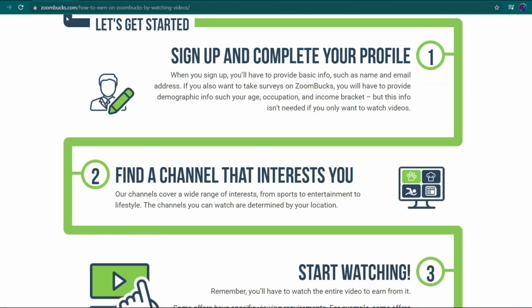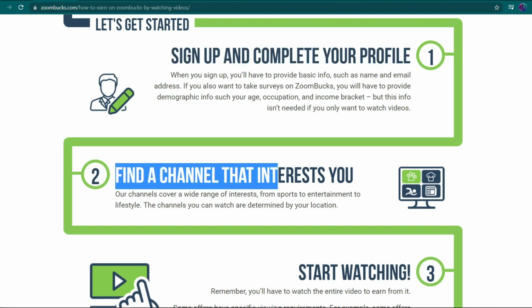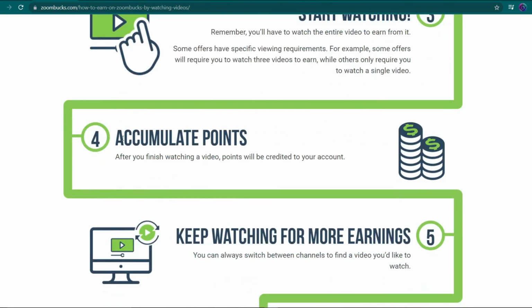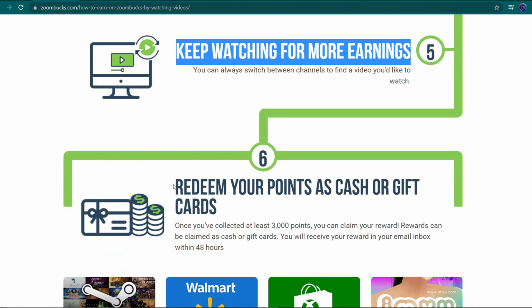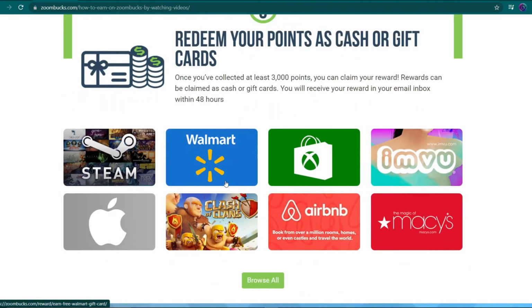Allow me to explain to you how this website functions. First, you'll create a free account on this site. Step 2 is to locate available channels that are of interest to you. After that, you'll begin watching television shows and videos. Finally, you can profit from it, and it's just that easy. You may also keep an eye out for more gains and exchange your points for cash or gift cards from companies like Xbox, Apple, Amazon, Netflix, Facebook, Macy's, and others. Make sure you watch all the way to the end to properly understand how this platform operates.